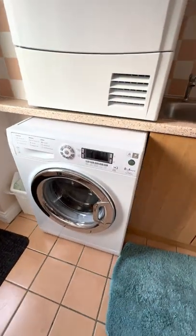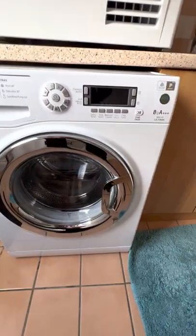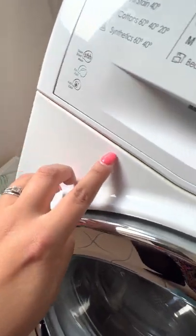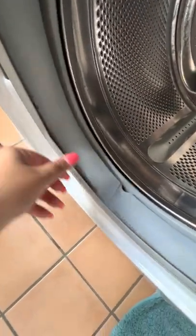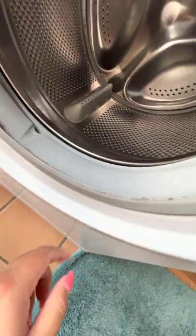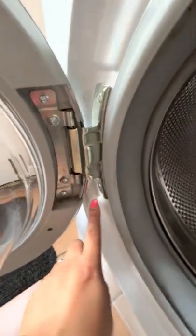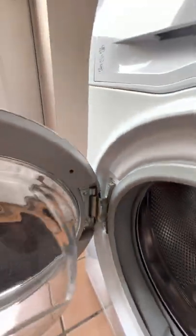And then you have a Hotpoint washing machine, white with a silver door. Clean required. And you've got a couple of blueprints here, and then the door itself. Okay, the drum opens fine. Visible mould present in the rubber and on the door. And could do with a clean here. And then with the hinges, clean required. And then behind, also clean required.